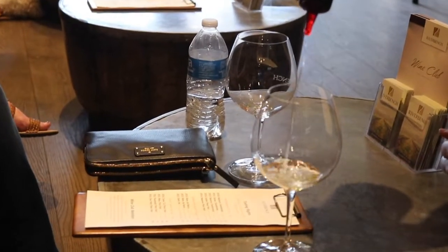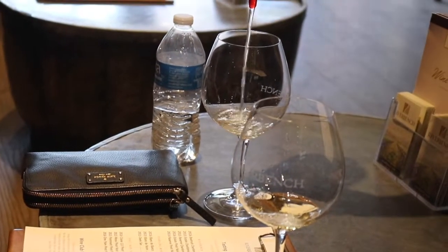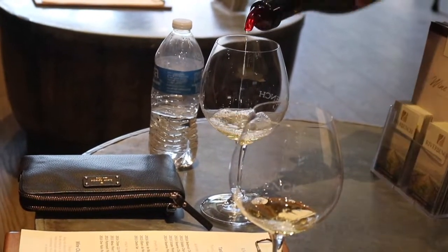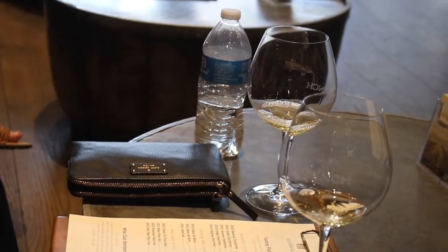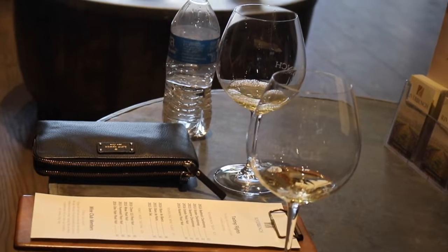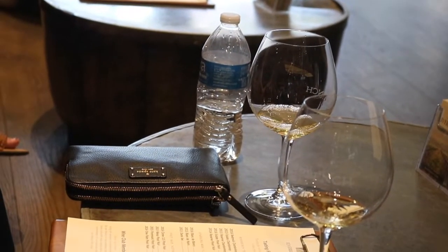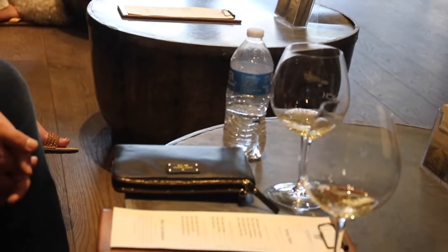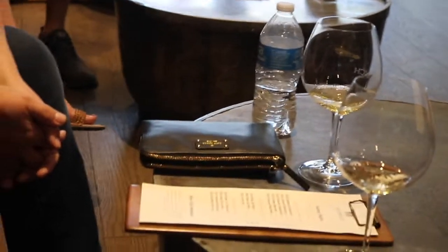This next one is the 2015 Estate Chardonnay. Everything's grown on our estate in Santa Maria Valley. Homegrown. 30% new French oak for 12 months. So you definitely get that more oaky influence on the nose or on the palate. That's gonna mute the fruit a little bit, so it's not quite as robust on the fruit as the Bedrock.